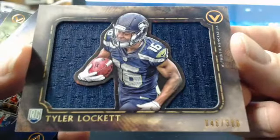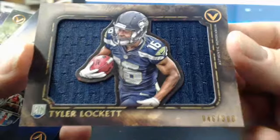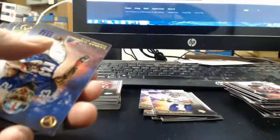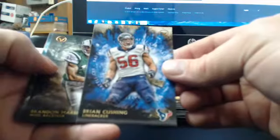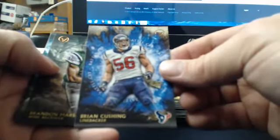Okay, we got our first jumbo relic. It is not autoed, but I'm already seeing his name pop up. Mr. Tyler Lockett out of 300. And I think that's our first jumbo relic for Lockett. Okay, another Drew Brees for the Saints. Hey, J.J. Watt's battle partner, Brian Cushing.